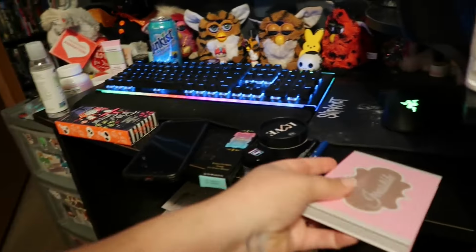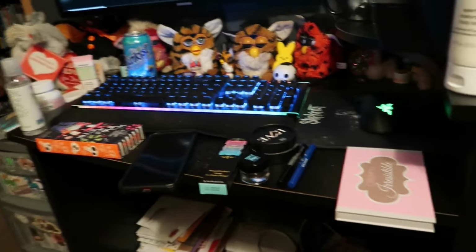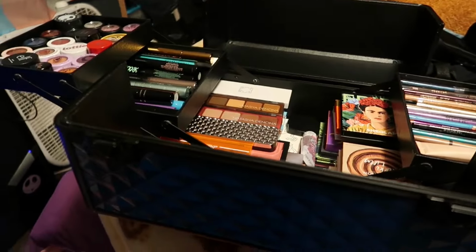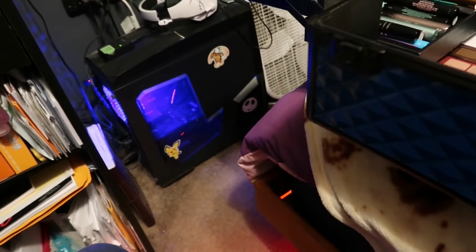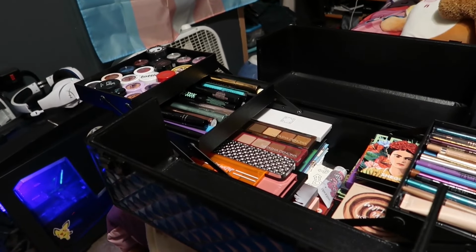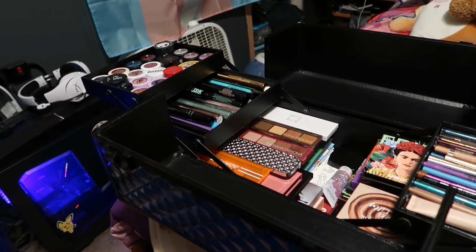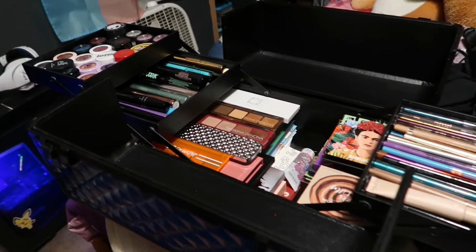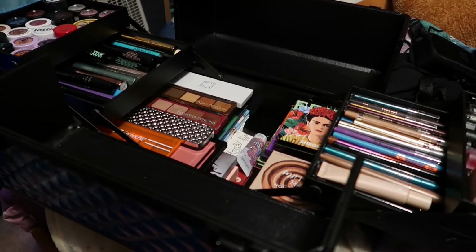Alright, so I will clean the other departments when I get a chance. And we'll see what I can get rid of. Maybe trade something out or something. I don't know. We will see.